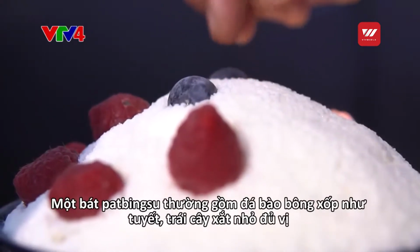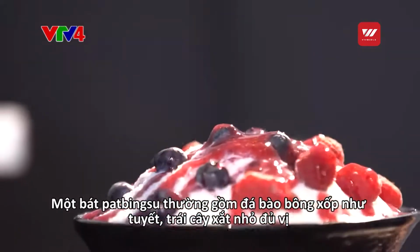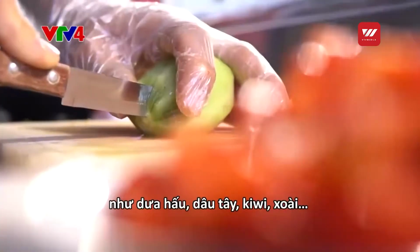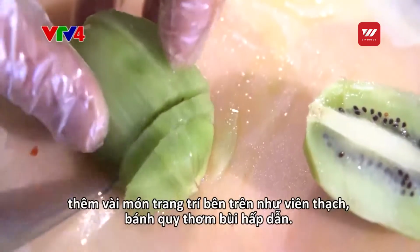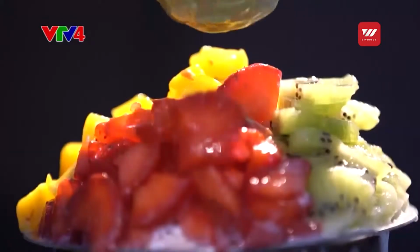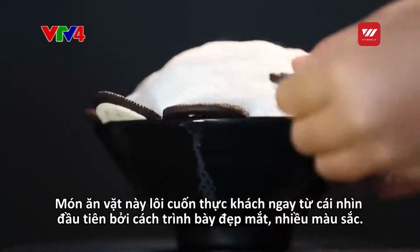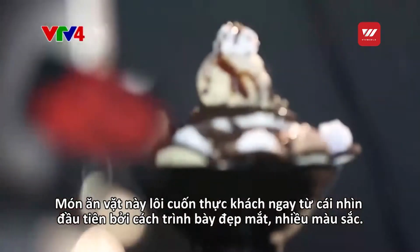A bowl of Pat Bingsu often includes shaved ice like snow, sliced fruits such as watermelon, strawberry, kiwi or mango, and some toppings like jelly or cookies. This dessert allures people at the first sight by how beautiful and colourfully it is presented.